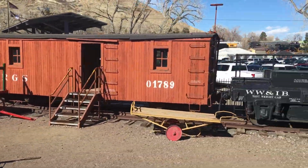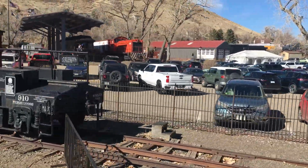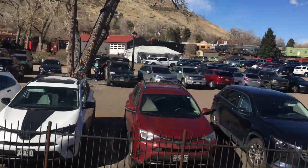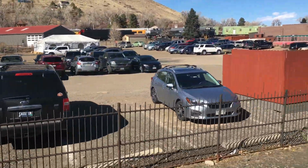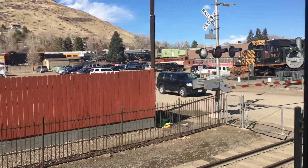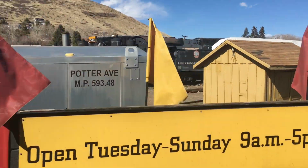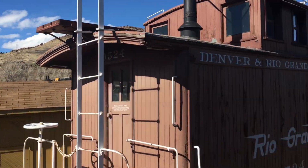Up by the red switcher engine, you'll see a business car. That was business car 96. It was built for the president of the Burlington Railroad. It's real gorgeous inside. It has 2 bedrooms, a big dining room, a big kitchen facility, and quarters for kids.